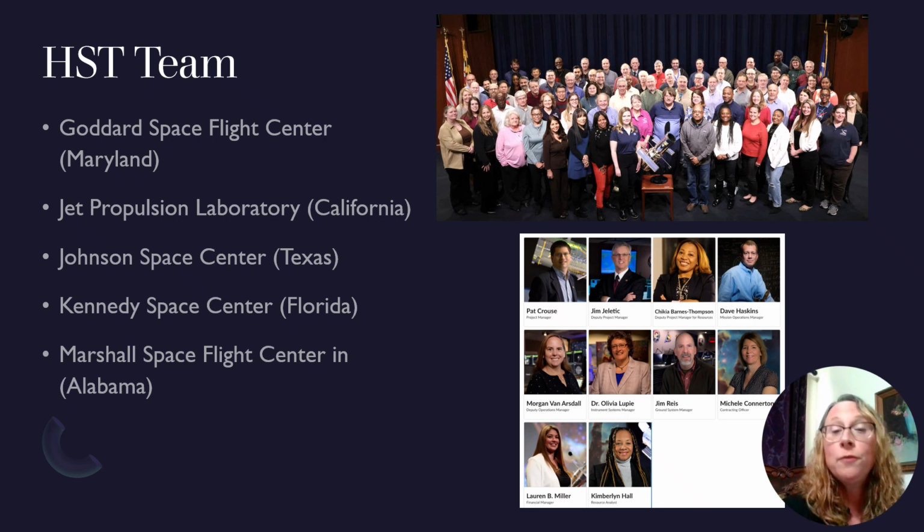This is a few photos of the Hubble Space Telescope team. There are actually thousands of people involved in supporting both the development as well as the ongoing maintenance and activities of these missions. And these team members are located in Maryland, California, Texas, Florida, and Alabama.